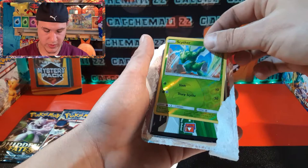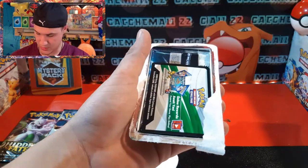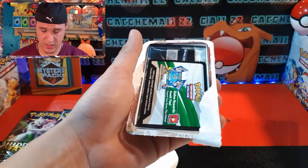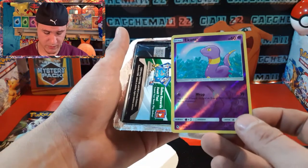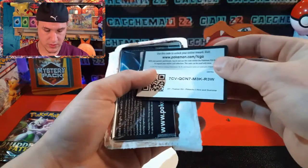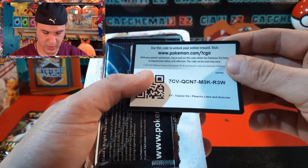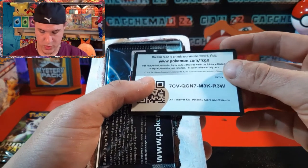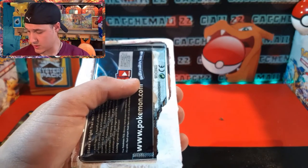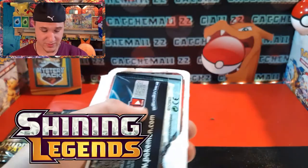Skirt! We got a reverse Scyther from Hidden Fates. So could this be another Hidden Fates pack? No, not necessarily. The last promo was from Hidden Fates as well, and we ended up getting a Steam Siege. There's the code card from the same piece of merchandise as the last two, XY Trainer Kit, Pikachu Libre and Pikachu Cosplay. The best code card we have got, though, and I am very shocked and surprised, Shining Legends Pin Collection.